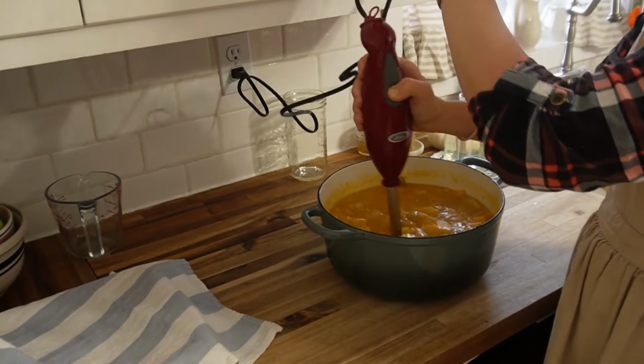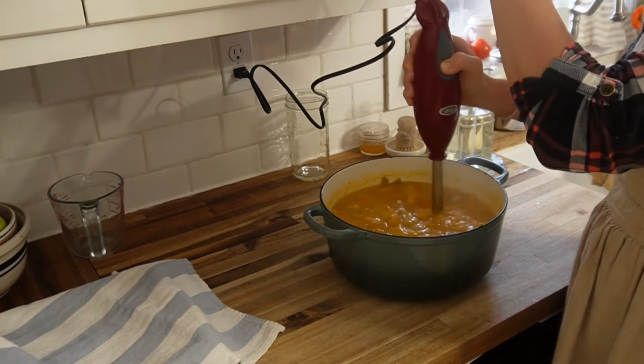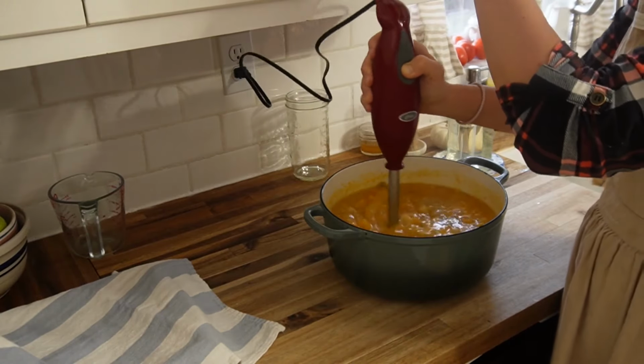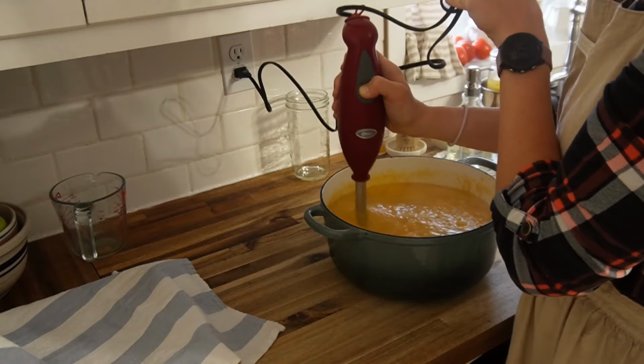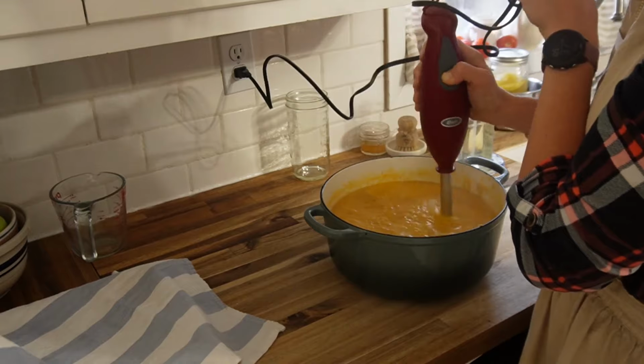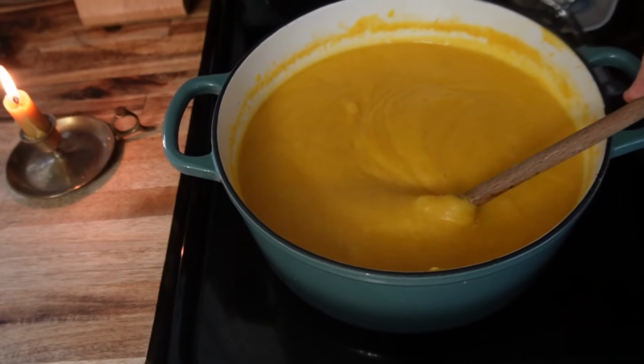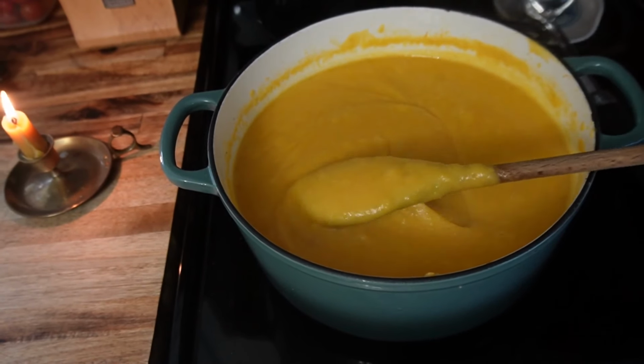So here's the immersion blender again, taking its job and doing well with getting all the soup pureed and leaving it pretty smooth. If there's a few chunks in there, my family doesn't mind, but if your family would mind and not having it chunky, make sure it's very blended well. So you can tell it's just so creamy and delicious.